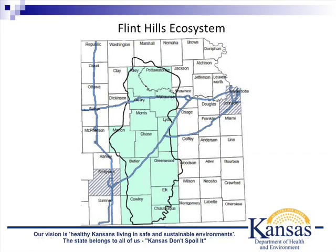The graphic that's on the screen now, the black line is the outline of the tallgrass prairie ecosystem in the state of Kansas. And the colored counties there are the 13 counties that are included in the Flint Hills Smoke Management Plan. The Flint Hills do extend down into 3 northern Oklahoma counties, and those are also included in some of the tools that I will discuss later in some other slides.